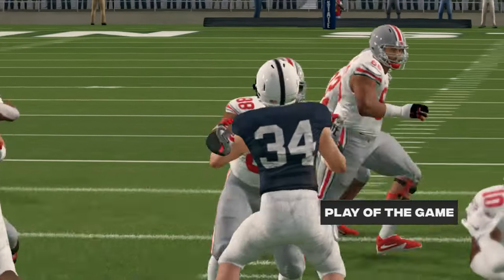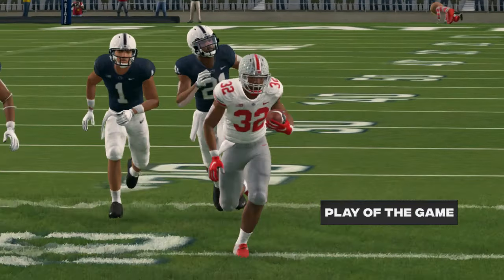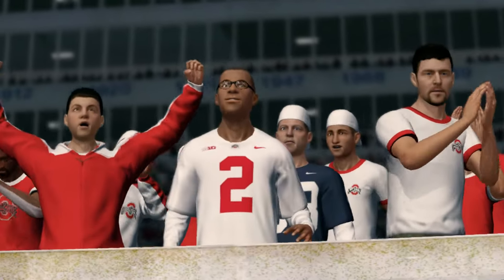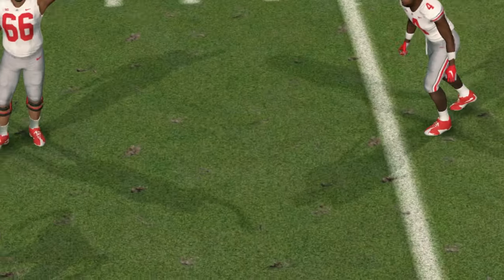Penn State, 31. So, Kirk, how would you sum up the action of this one? It was a good game, but I'm sure there's a little disappointment down there. Penn State had a few missed opportunities in this game, and I think if they could have capitalized on a few of them, it would have been a lot closer, and they might even have won this game.